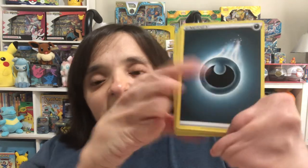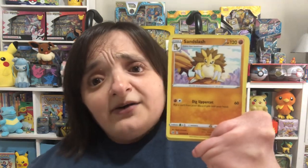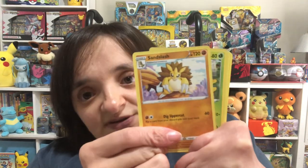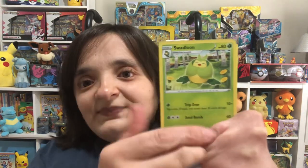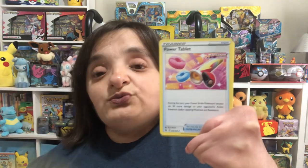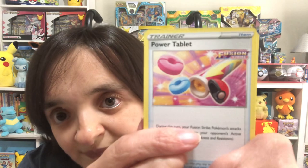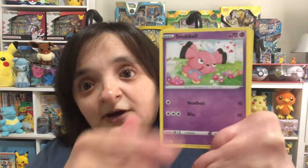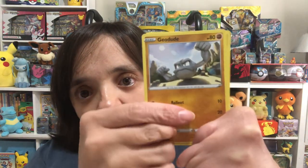Alrighty. Oh yeah, Darkness Energy. You think Auntie was in the dark about opening Pokemon cards. Alrighty. Sandslash? This is Sandslash, this is Fusion Strike. I got confused for a second. Swadloon, looking very happy. Ooh, that looks tasty. Power Tablet. Auntie could use one of those to wake herself up and do this right. Snubbull. Geodude.